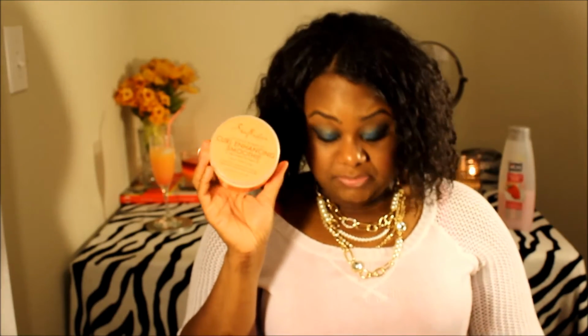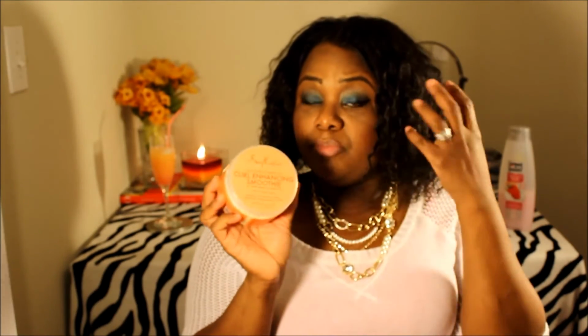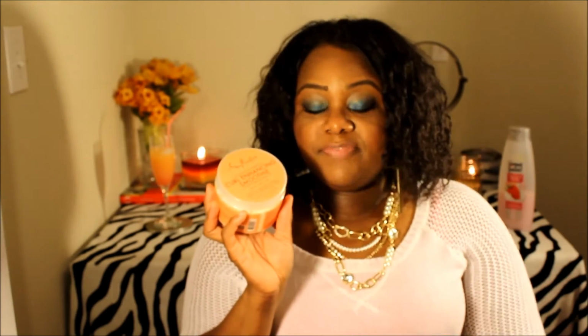So when I first used this guy, I didn't really like this much because I just used this as my moisturizer, and then I sealed it with my coconut oil. The next day, to me, my curls weren't as defined as they are with this baby here. This right here is great for braid outs. But I said, this smells so good, and you know, this is more of a natural line. I cannot just not use it.